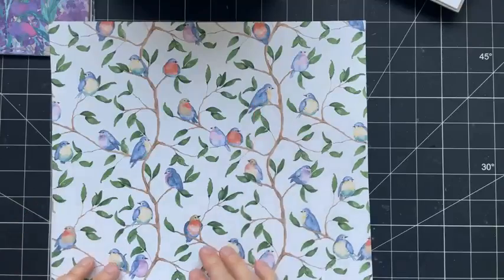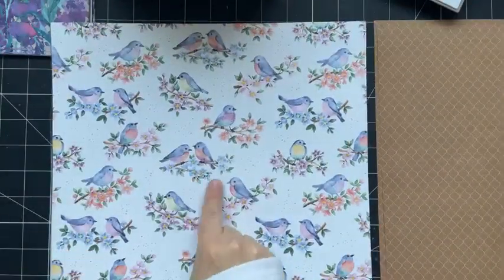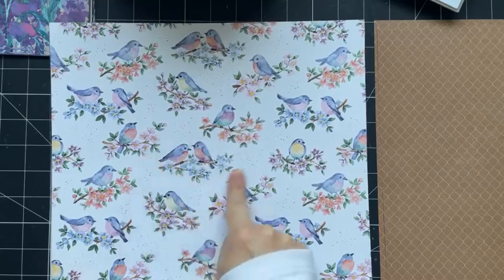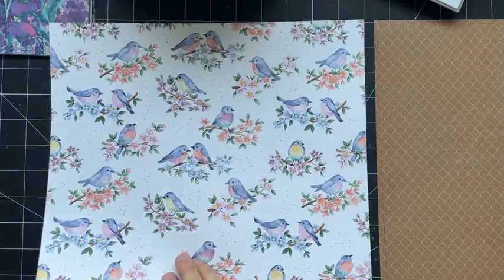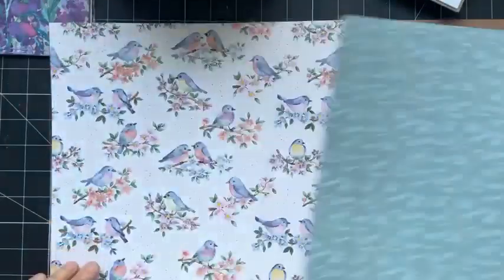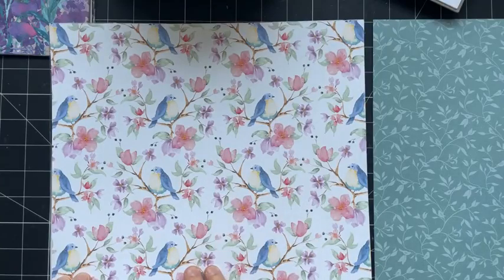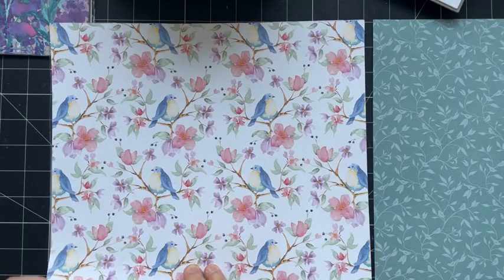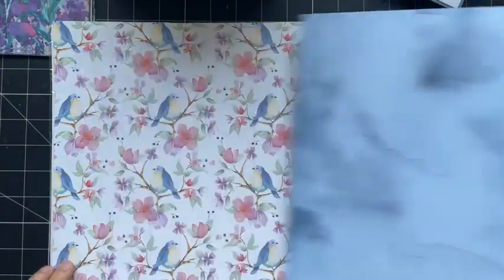I love the watercolored birds. Really cute. And we've got like a pecan pie pattern in the back. Oh my gosh, look how pretty that is. You could use like a label shaped punch and punch those out. You could fussy cut them. They're so pretty. And then a leafy pattern on the back. This one's really pretty too. I didn't think I'd like this one as much as I do. Oh, can't go wrong with patterns like that.